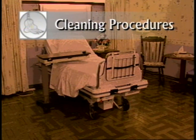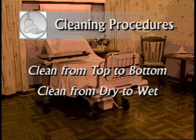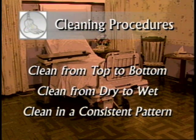Remember these three simple rules for cleaning. Clean from top to bottom, bringing soil to the lowest level as you go about your routine. Perform dry procedures before wet procedures, such as waste removal and paper refilling, before wiping and mopping. When wiping, clean in a consistent pattern, such as up and down, then back and forth, to ensure that you cover an entire surface. Be sure to overlap your strokes.